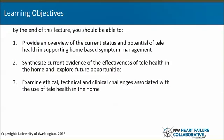Today I'm going to be talking about telehealth in the home, which is a little bit more broad than the specialized examples I just mentioned, but I'm actually using some examples from my own work for some of the slides just to provide the examples and lessons learned from the field.